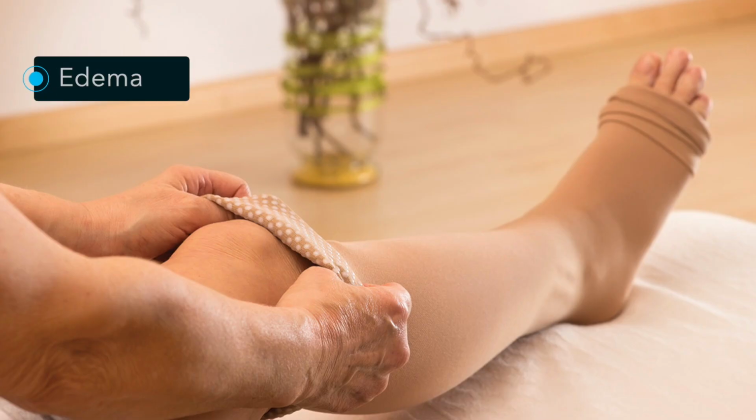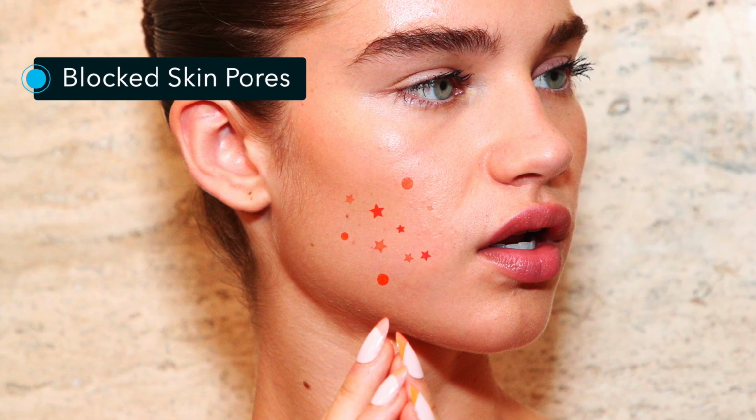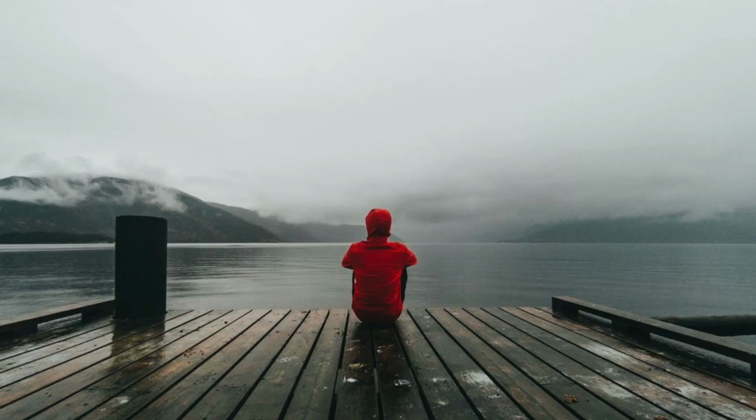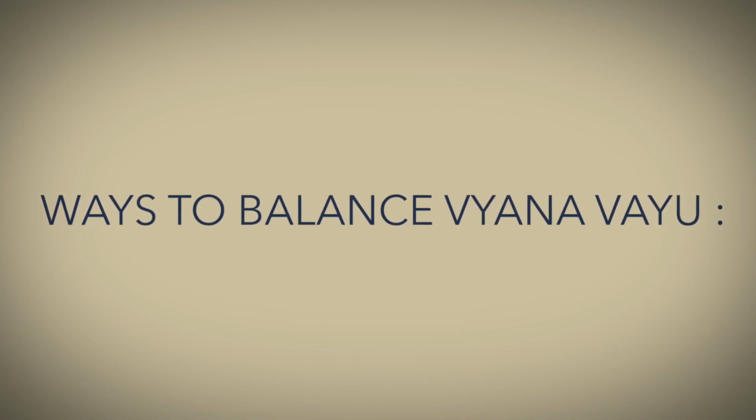Imbalances in Vyana Vayu may show up as poor circulation, edema, lost sense of taste, skin disorders, blocked skin pores, heart attack due to blocked arteries, feeling of separation. Ways to balance Vyana Vayu.